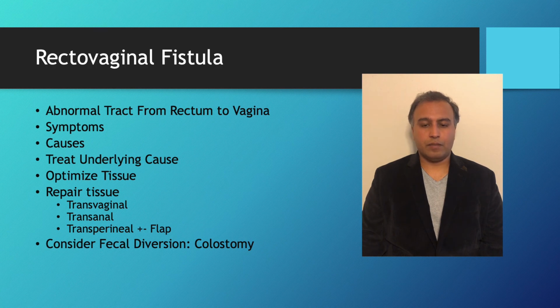Sometimes it results from trauma related to a foreign body. And other times it results from inflammation within the rectum or the vagina, which may be related to radiation or inflammatory bowel disease, and occasionally it's related to an underlying malignancy in the vaginal wall, the cervix, or the rectum.